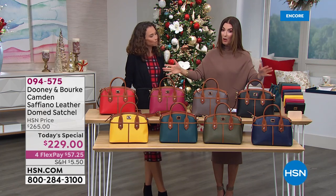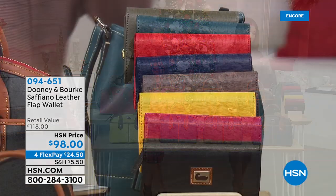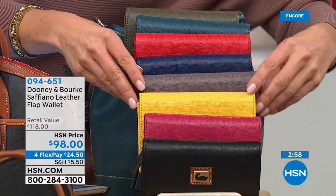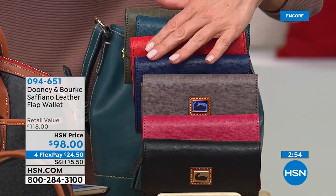So we'll go back to our today's special at the top of next hour, but I want to give you a look at that wallet. I'm going to hand one to Miss Amanda as well. I'll hand that to you in the dandelion color, love, which is fun and bright.